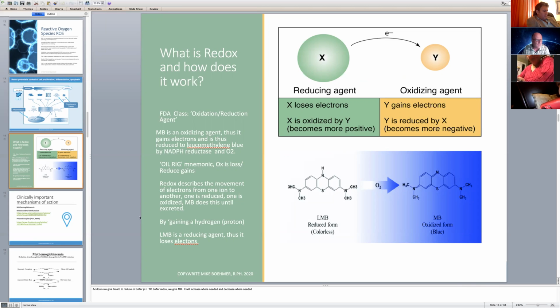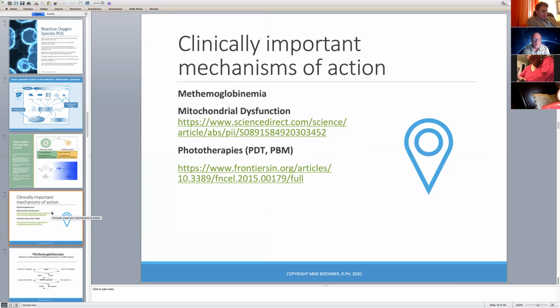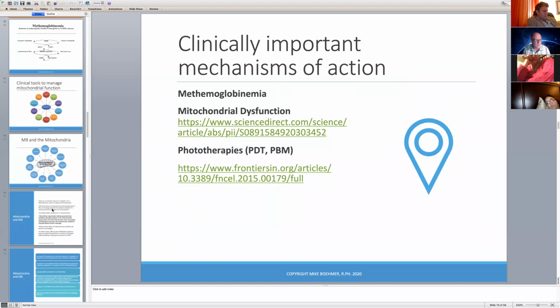I don't know if that's old news or not, but what are the clinically significant mechanisms of action in the areas of primary clinical interest? Methemoglobinemia is the root of the FDA approval for the product, so I thought I'd briefly discuss that. Then mitochondrial dysfunction, and then phototherapy. So we'll proceed through those topics real quickly here. And I've included a couple of key study references on each of these that give a good general, more in-depth view of what is involved there.